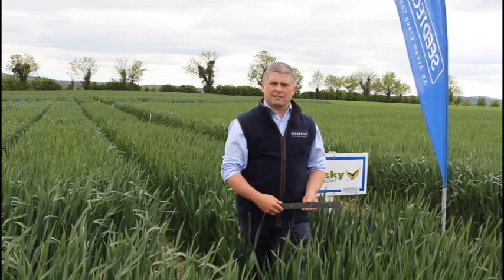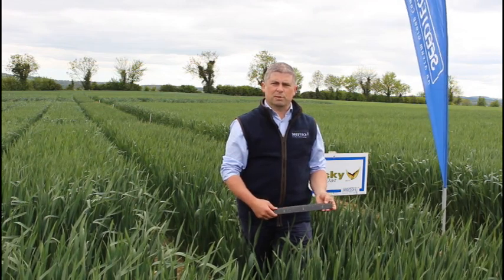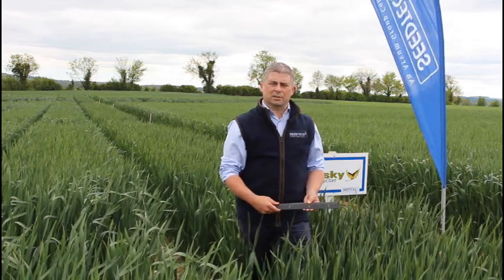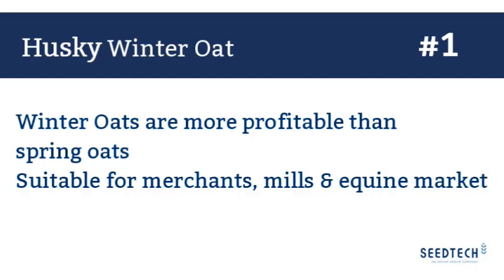Husky has been there and has been proven to last over the winter as well, and that's surely a consideration when managing risk. The last thing you want with a crop of winter oats is for severe frost or weather to take it out in the month of March and for all your investment to be gone. So if you're choosing a winter oat in 2020, Husky is the one I would recommend.